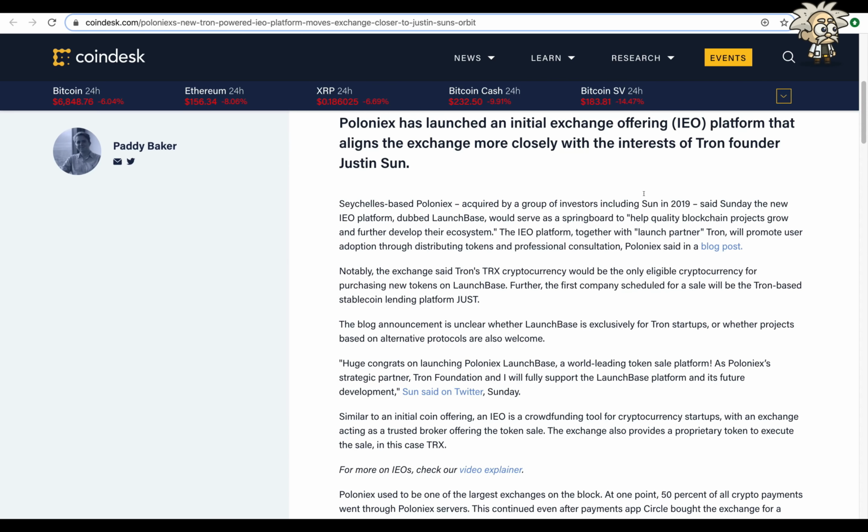The IEO platform, together with the launch partner TRON, will promote user adoption through distributing tokens and professional consultation. Justin Sun congratulated POLONIEX, saying, "Huge congratulations on launching POLONIEX Launchbase, a world-leading token sale platform. As POLONIEX's strategic partner, the TRON Foundation and I will fully support the Launchbase platform and its future development."